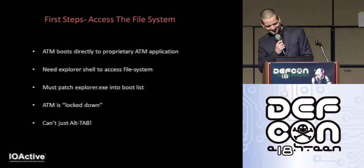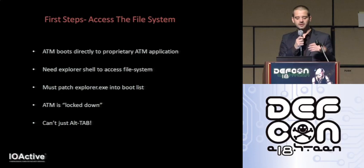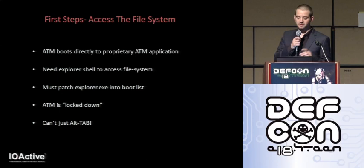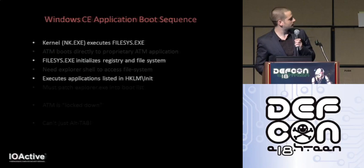So before we can even think about giving the guy from Terminator 2 a run for his money and actually start devising attacks, the first step is to be able to interface with the ATM itself, gain access to the file system, and then with access to the file system, we can pull the executables off to do some reverse engineering. Now, unfortunately, when the ATM boots, it boots directly to a proprietary application, so there's no Explorer shell. So we need a shell to make things easy, and originally I thought I could just plug in a keyboard and Alt-Tab, but that wasn't to be the case, of course. So to get a shell, we'll need Explorer to somehow execute at boot time.